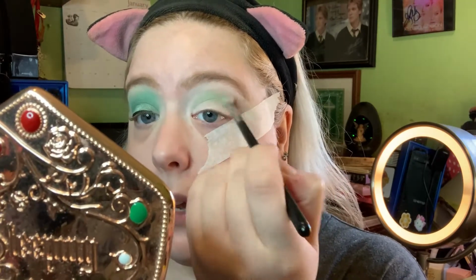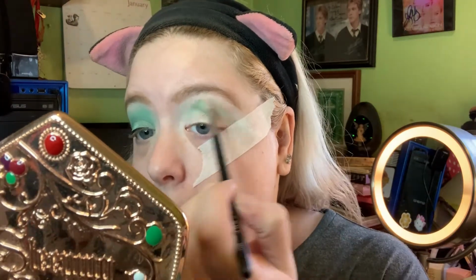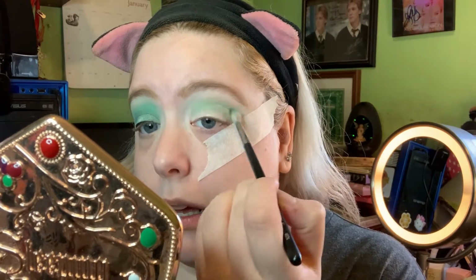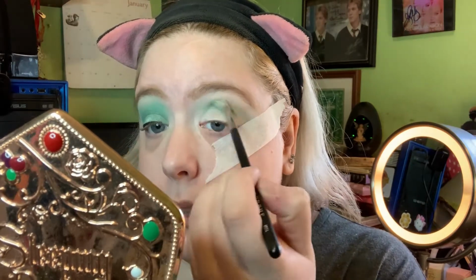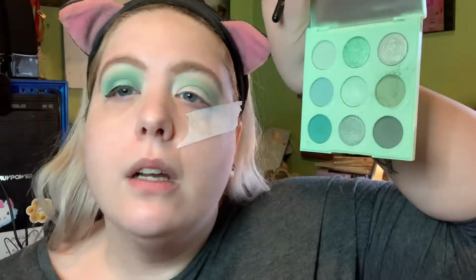Color goes on a lot lighter than it looks in the palette. I don't know if it goes on lighter, it goes on a different tone than in the palette. It's very pretty, but I thought it was going to be more of a muted tone, and it's brighter, like the one on the end right here. I don't know, maybe it's just me.